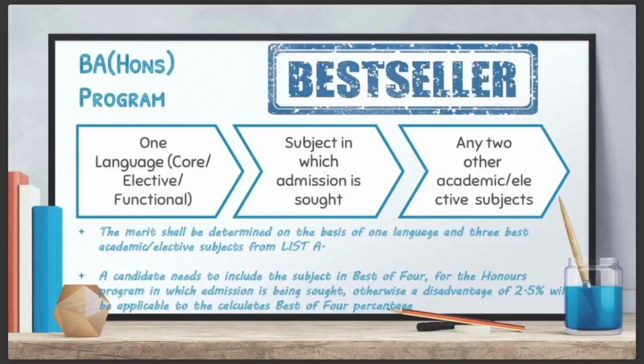program. Now, when we talk about a BA honors program, students, every program that will ask you to apply and will take admission on the basis of merit in the Delhi University will need you to have one core language, right? Most of the times that one core language is English, right?